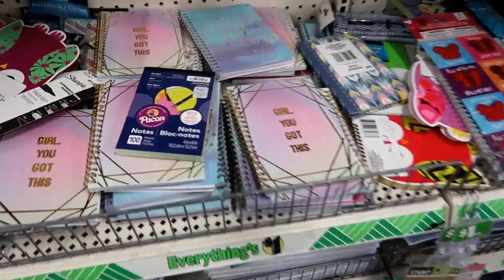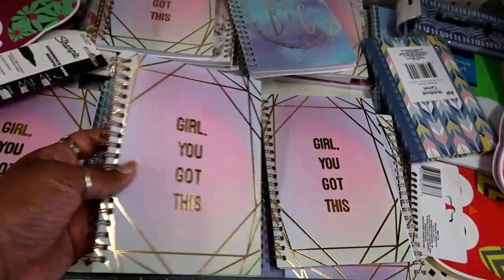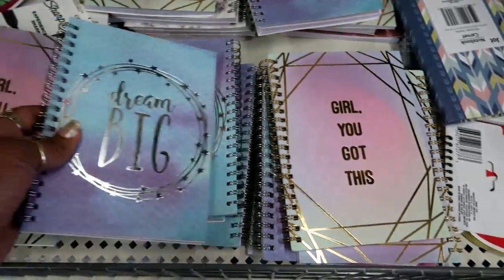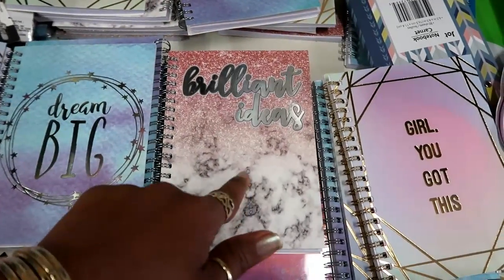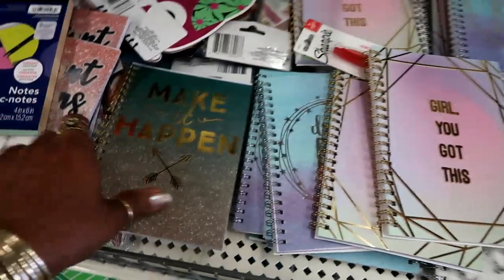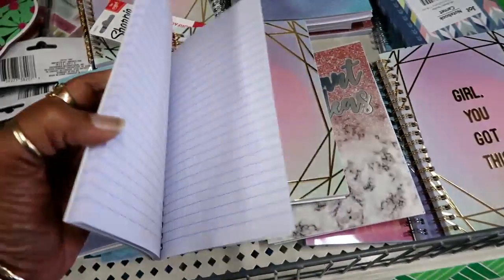Okay, you guys, so I am back in the Dollar Tree and I am just looking around. Girl, you got this. These are some cute notebooks. Dream big. I think those are, oh, brilliant ideas. I like this one because it looks marble right here, and then it looks like that at the top. And then I also see this one. That's really cute, and it's just lined paper.